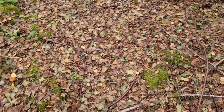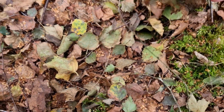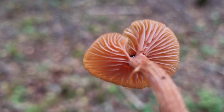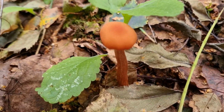Well, down here we look like we could have the Deceiver. It could be the Deceiver. Let's see if we can focus. There. That rubbery texture. And we've got some young ones here. Look, there's a young one. They look the same as the, there's another one.